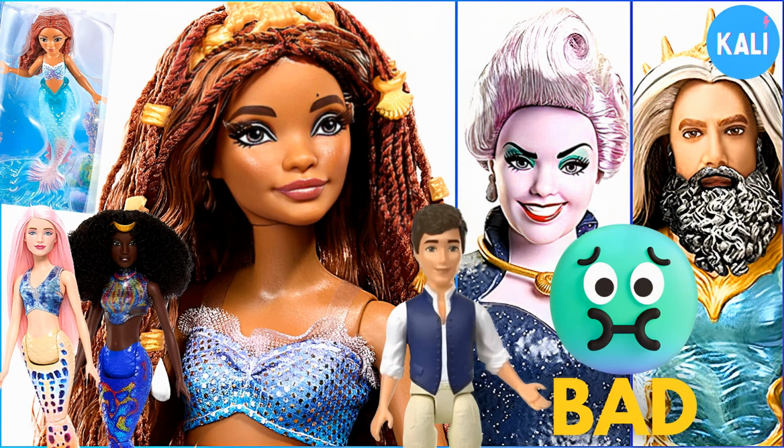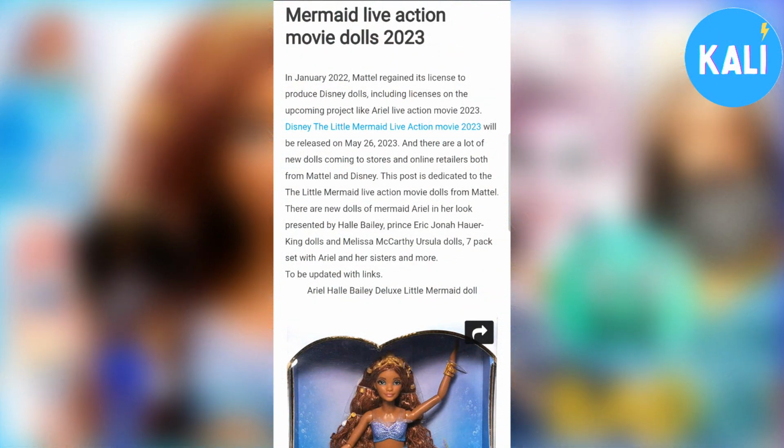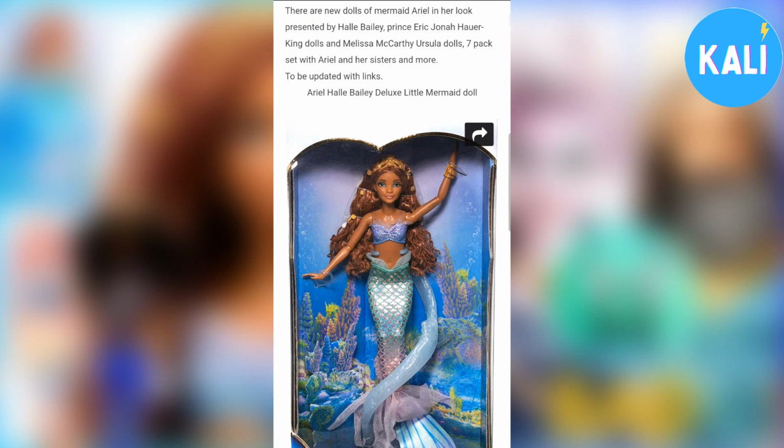But let's go straight into it. Now, shout out to youloveit.com. They, of course, have secured the photos. Now, I have seen these photos on other social media sites, but You Love It does a good job at housing all the images, so you don't have to jump around a lot. So, of course, we're using them as our resource.